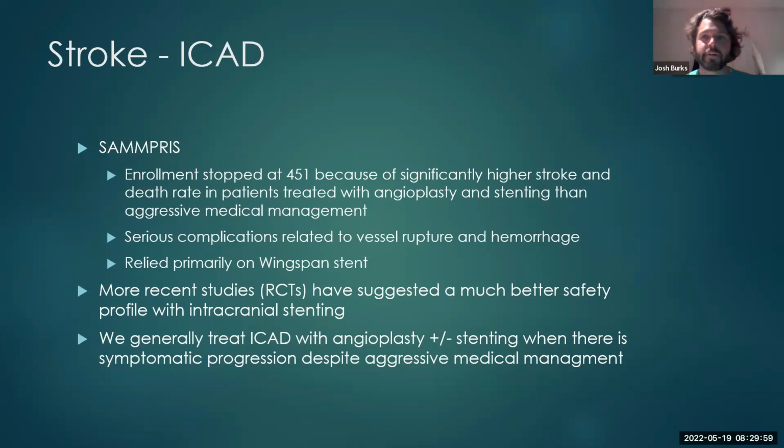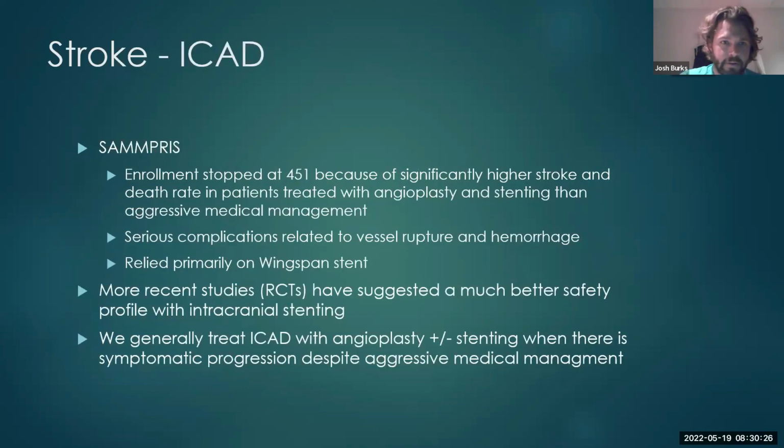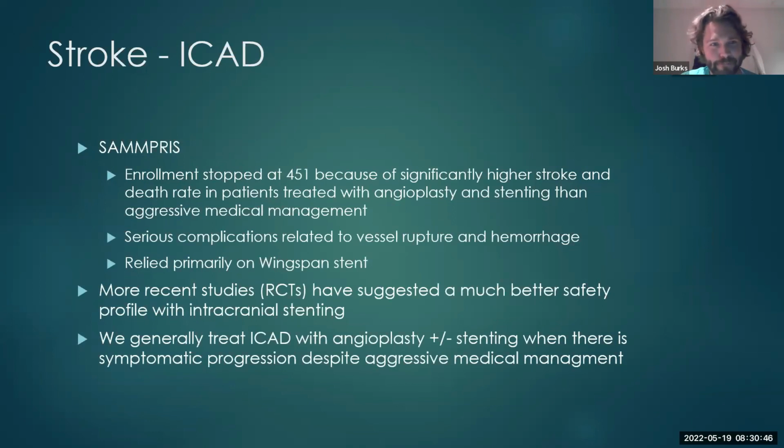So there's still not a randomized controlled trial showing that this is beneficial. And we aren't treating ICAD electively, but when people are having an acute stroke and they've failed maximal medical therapy, we've had patients do really well with these stents, like the one on the previous slide. Okay, so those are the two things to recognize. With ICAD, you want to know that this isn't an occlusion, and putting an aspiration catheter up is not going to help. A stent retriever here is not going to help, and you want to recognize a tandem occlusion, so that you're not trying to treat proximal or distal when you should be doing the other.